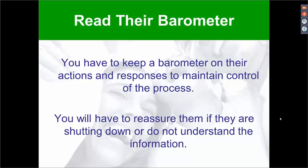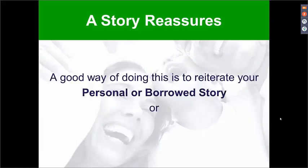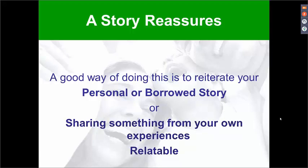You will have to reassure them if they're shutting down or do not understand the information. You can reassure them by being relevant, with your personal or borrowed story, maybe one of the closing techniques, maybe relate when you were first introduced to the product, your skepticism, feel, felt, found. We're going to go into closing techniques over the next couple weeks as well. Share something from your own experiences, and number one, most important, that is relatable to where they are right now.